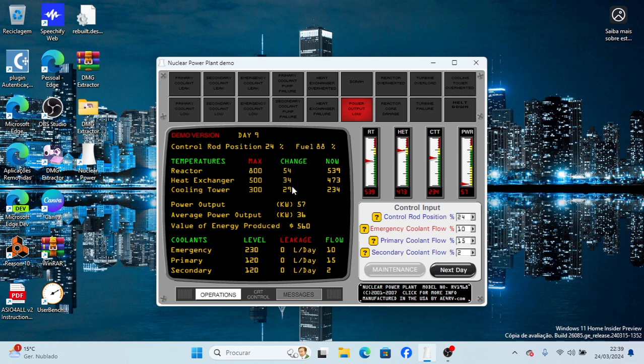Now, the cooling towers, 224 volts, is very honest, Oscar. The heat is calibrated at 534, phase to phase 473 volts, is very good. The reactor peak voltage is 539 volts. Enough fuel, 2%, 88%. The control rod position is 24%.